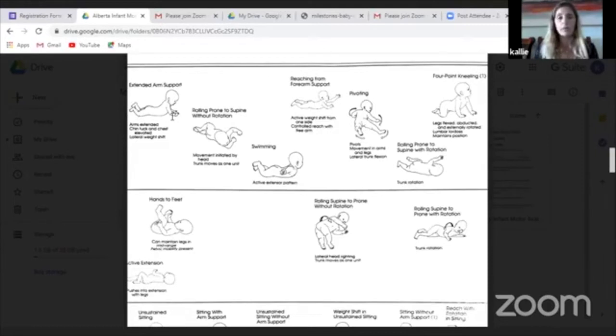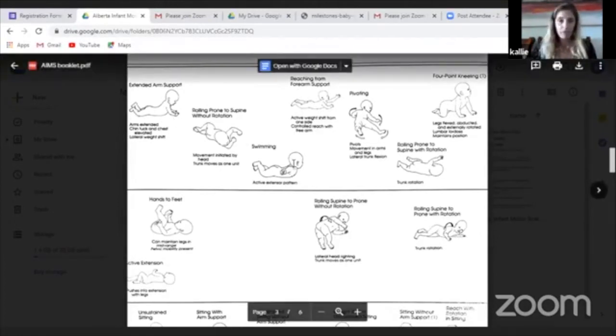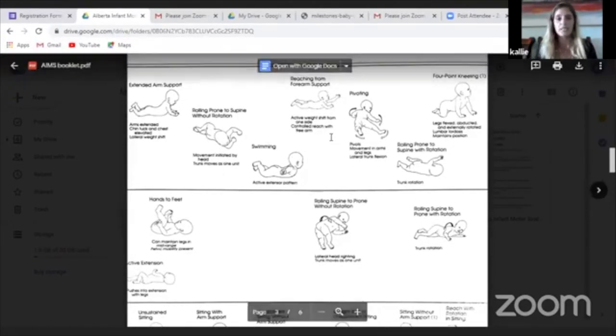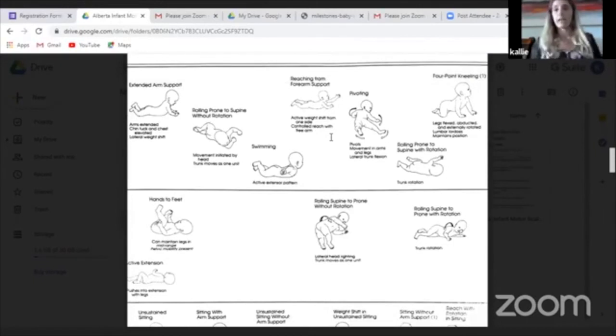So what we care the most about is, again, that it's around that 4 or 5 month marker, that they're able to weight shift side to side through each hand, and that they're able to roll symmetrically over each side. Around 5 months is also the swimming pattern. So if you ever put your baby on the ground and you see that their hands are behind them, their feet are up in the air, they've got a big arch in their back, that's called swimming.